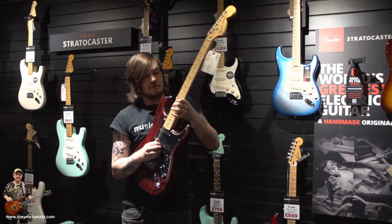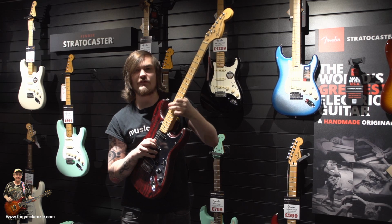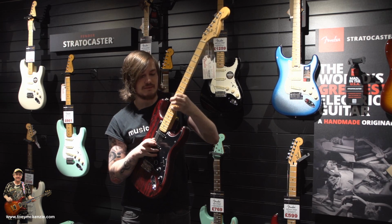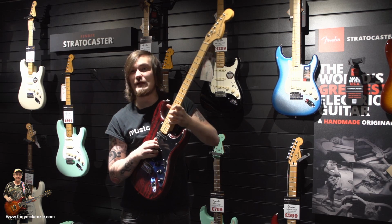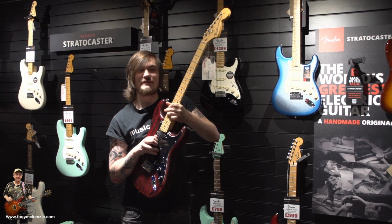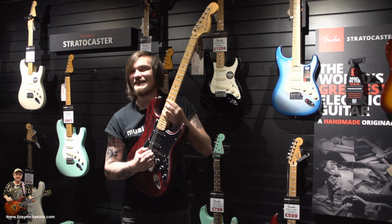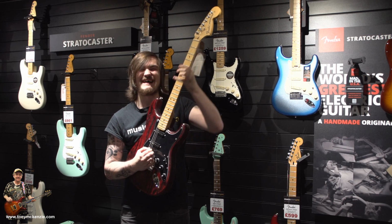What's the sort of price of that? I think it's £949, and it does come with a Fender gig bag. Now, it's got a maple neck. I'm a sucker for maple fingerboards, really. I've always liked rosewood, but maple, if it isn't lacquered, it dirties up a bit, which I like. It looks old. I just like guitars that look battered, really.